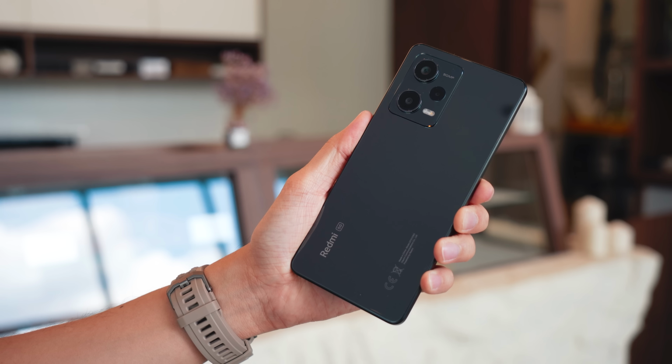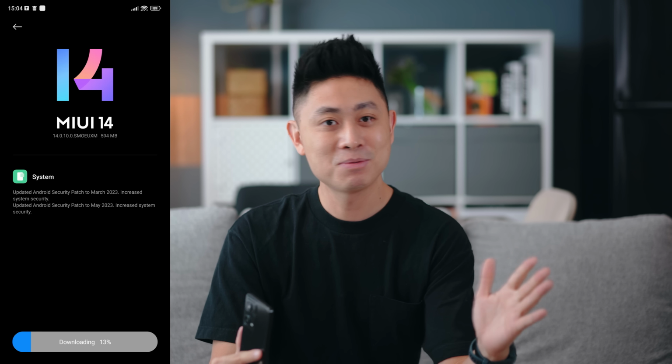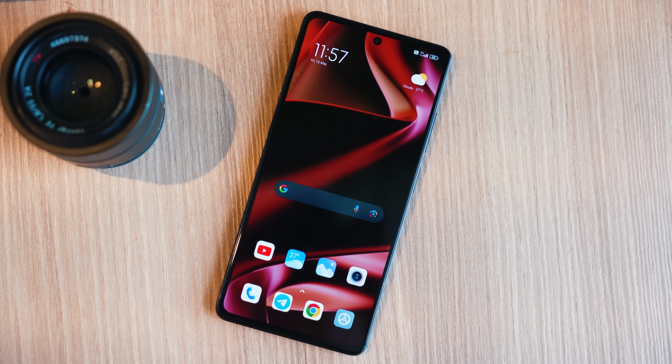But we're only about 1 to 2 weeks into May, and I've already received the security update for my Redmi Note 12 Pro 5G. So all those people before who are always complaining that Redmi doesn't push out updates, I'm actually quite surprised, and I'm happy to report to you that we did have a very quick update pushed to the Redmi Note 12 Pro 5G, and I think that is a great point.